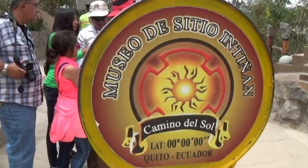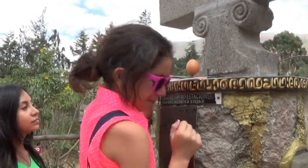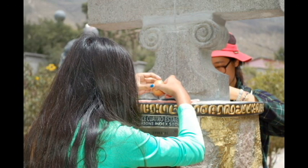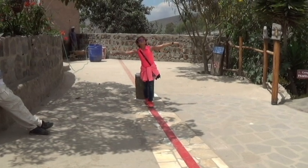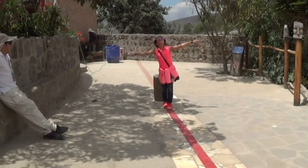This place has a few cool activities to test out in the middle of the world, where gravity is less than in the rest of the planet. One of the activities was to stand an egg on the tip of a nail. That was cool. I also learned that it is almost impossible to walk straight on a line because the forces on each side of the earth pull you and make you lose your balance.